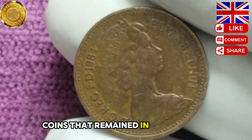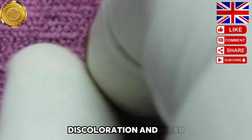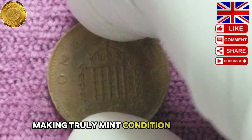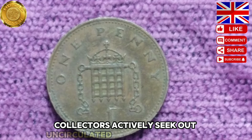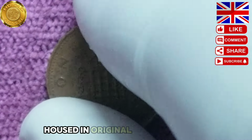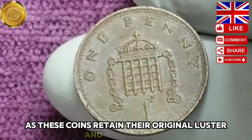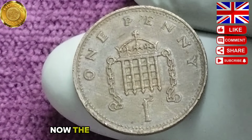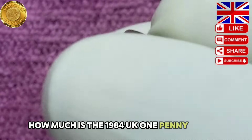Coins that remained in circulation typically develop scratches, discoloration, and wear, making truly mint-condition examples difficult to find. Collectors actively seek out uncirculated and proof versions housed in original Royal Mint sets, as these coins retain their original luster and sharp details. Now, the most exciting question: how much is the 1984 UK one penny worth today?